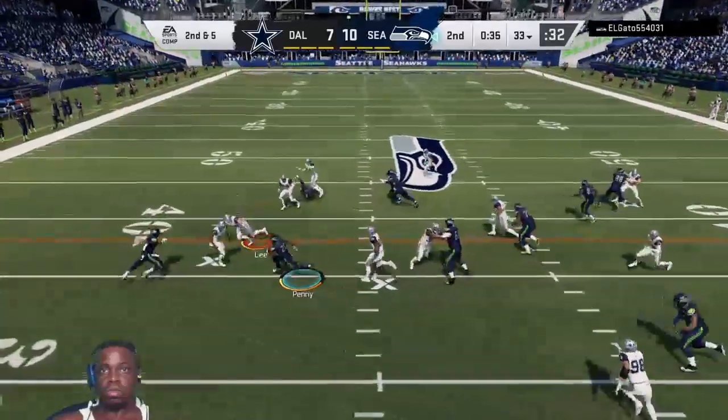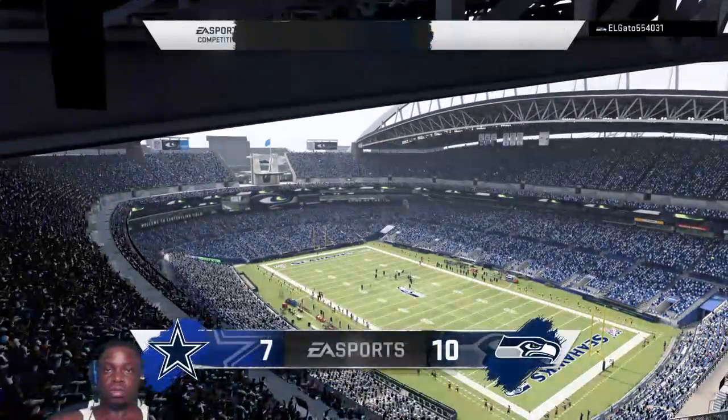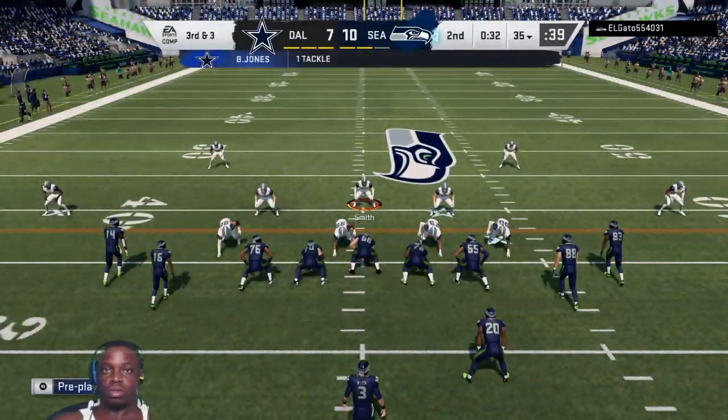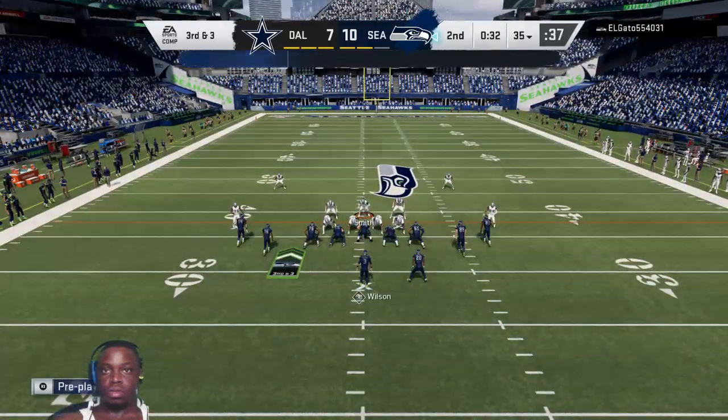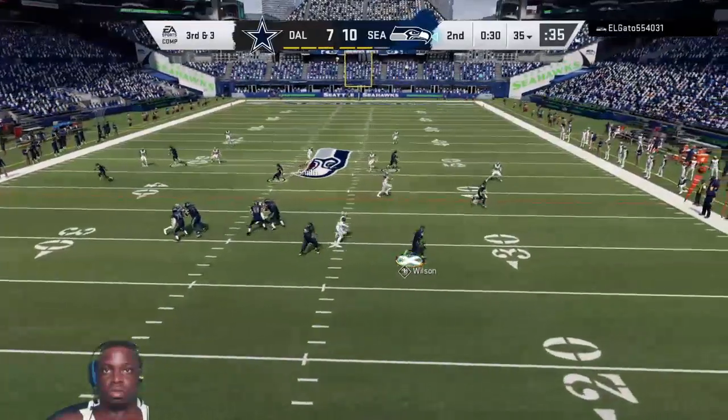Wilson defers to Penny here on the draw. And he'll just keep 2 hands on the football as he'll be taken down after a short pickup. Now the Seahawks going to use the first of their timeouts as they'll stop it with a little over 30 seconds to go in the first half of play.